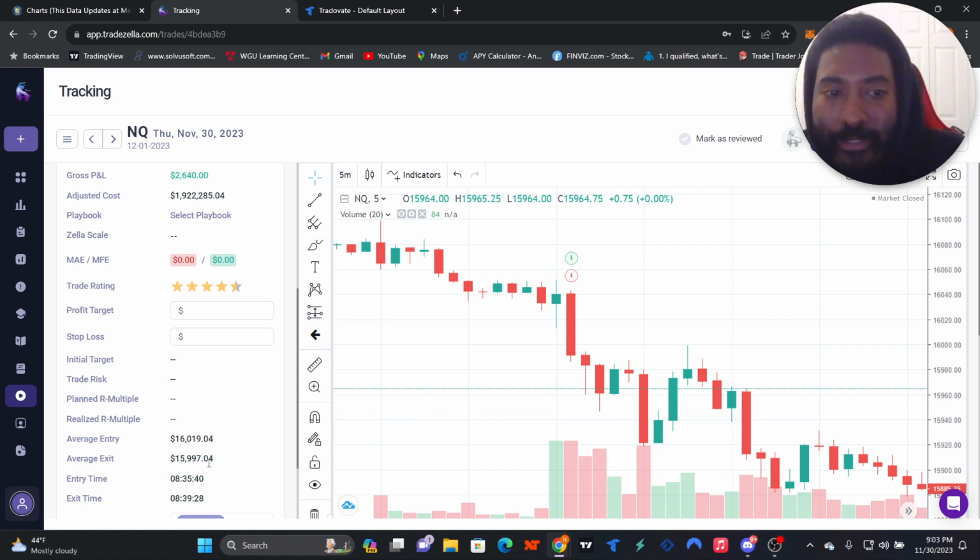So I added to the position. I went in light, one contract, and then added to the position. So at 8:35, it says I got in at 16,026.75. So yeah, right here.